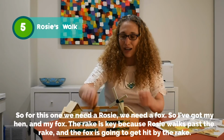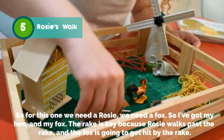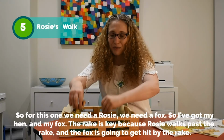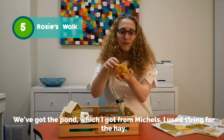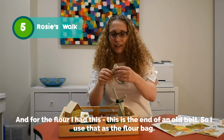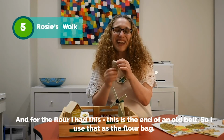So for this one, we need a Rosie, we need a fox. So I've got my hen and my fox. The rake is key because Rosie walks past the rake and the fox is going to get hit by the rake. We've got the pond, which I got from Michael's. I used string for the hay. And for the flower, I had this, this is the end of an old belt. So I used that as the flower bag.